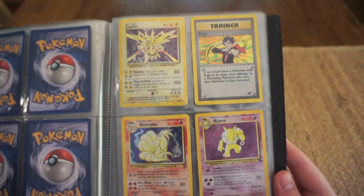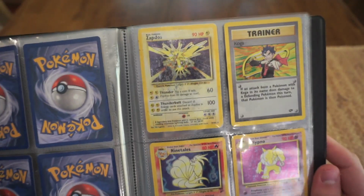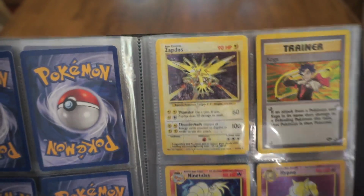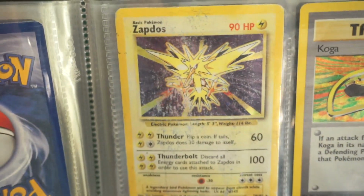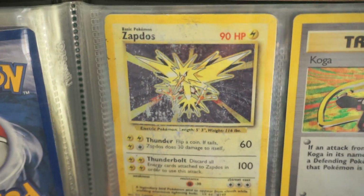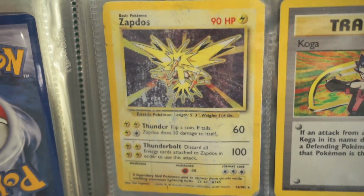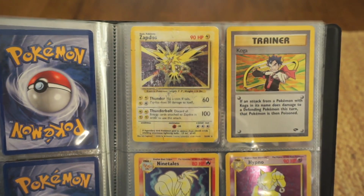Now we're getting into some miscellaneous stuff. We have an old trainer card. We have a Zapdos. He is kind of beat up though, as you can see. He has a little bit of surface scratches, and maybe when he was printed there wasn't a lot of ink in the printer because there seem to be some white spots. But it's always nice to see a base set Zapdos.